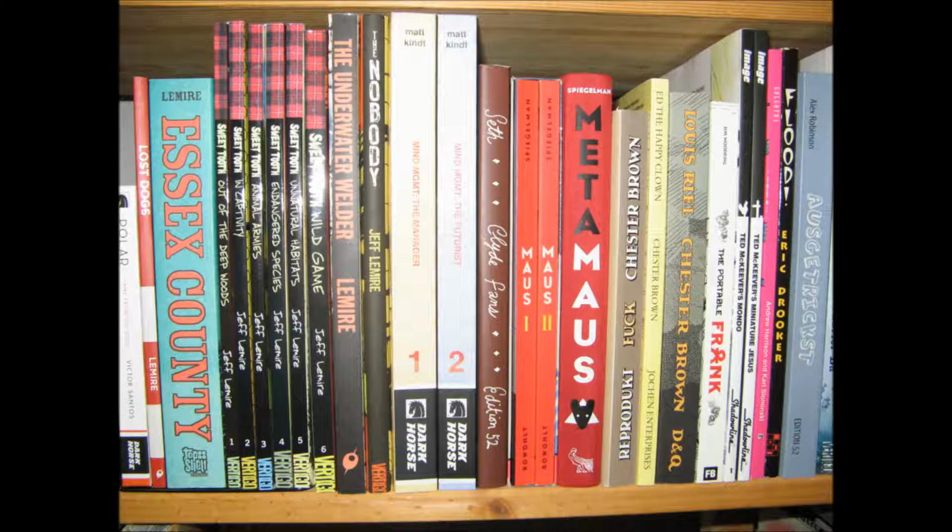I want to highlight the Jeff Lemire books, Essex County and Sweet Tooth and Underwater Welder and The Nobody. Great. And The Mind MGMT by Lemire's buddy Matt Kindt. Then there are some other black and white and undergroundy books. Art Spiegelman's Maus, German edition, and Chester Brown's Ed the Happy Clown, an all-time favorite of mine.